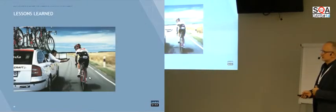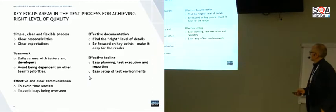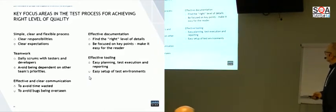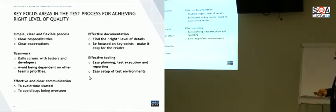So what are the lessons that we have learned in Saxo Bank? Well, the key focus areas needed in the test process for achieving the right quality in Saxo Bank have been that it's very important that you have a very simple, clear, flexible process where responsibility and expectations are very clear to everybody.